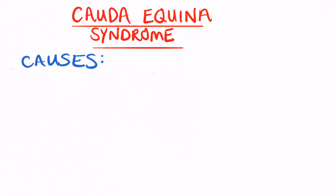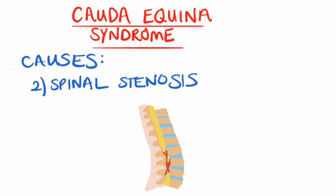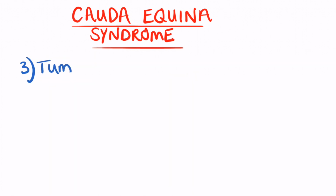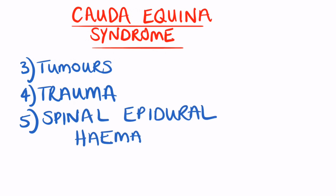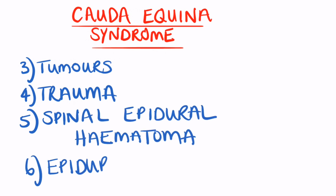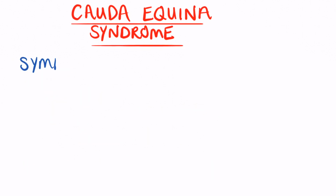The second is spinal stenosis, and this is a condition where your spinal canal begins to narrow. This narrowing can cause pressure on the spinal cord, as shown in this diagram. Other causes include tumours, trauma where fracture fragments can pinch or damage the spinal cord, and spinal epidural hematoma or abscesses can also put pressure on the spinal cord.